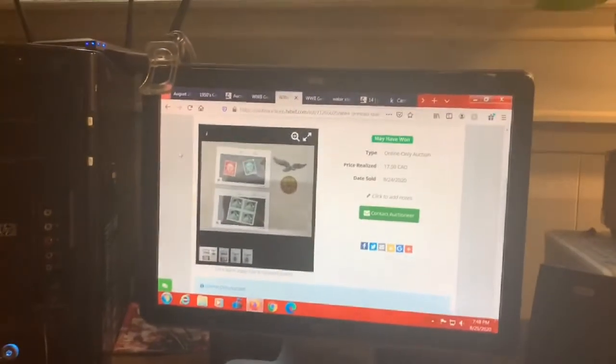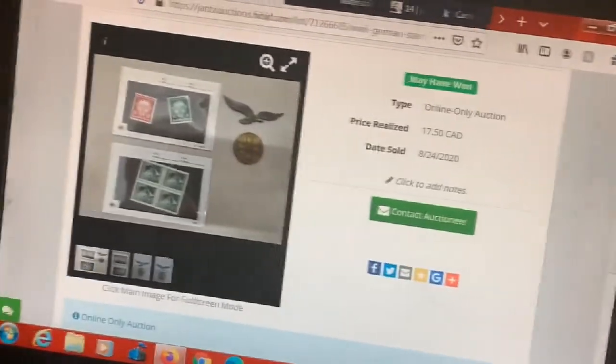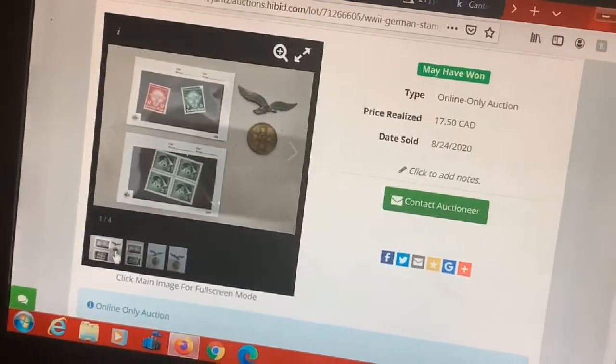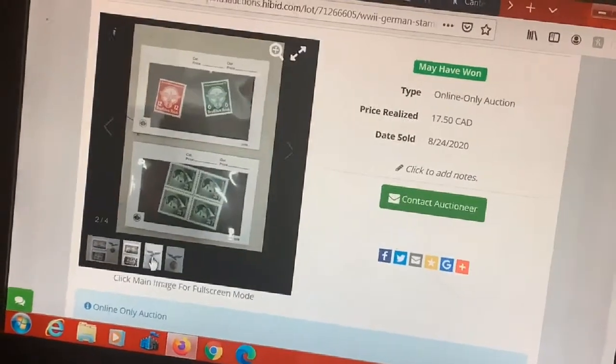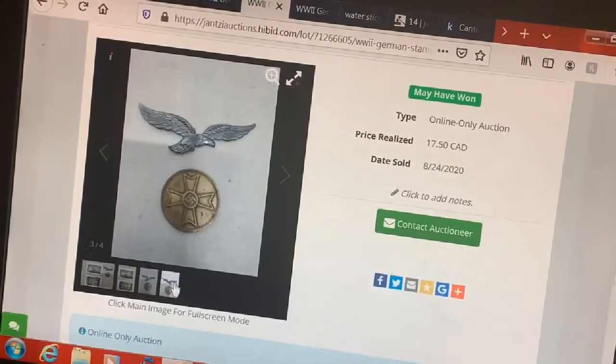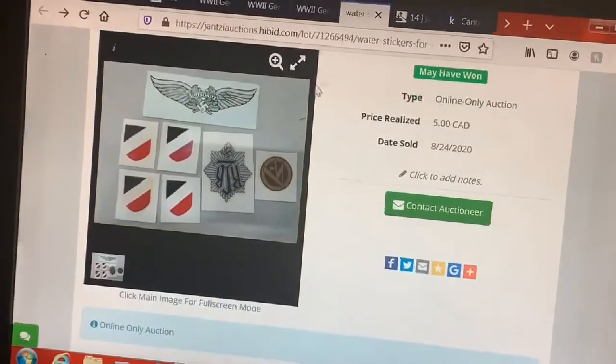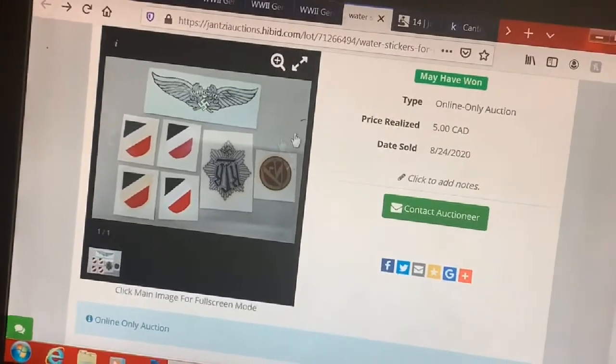Man, we got sent this auction website, and these are the items that we won. So we got this for $17.50. And then we also got these helmet decals for $5.